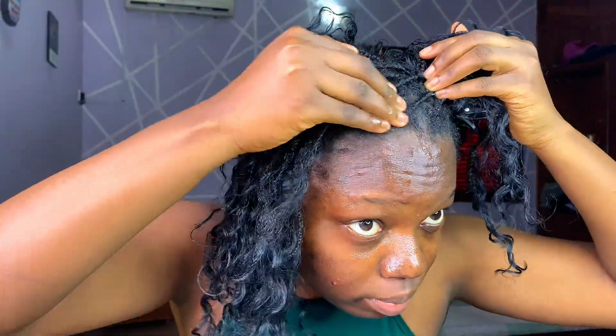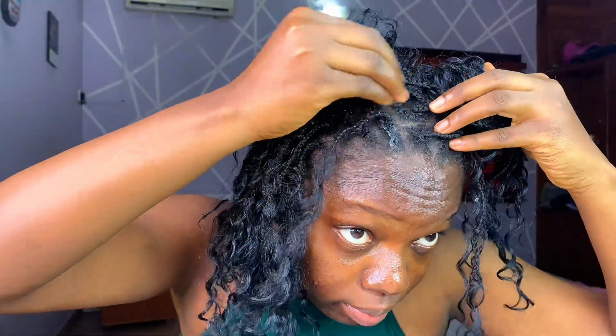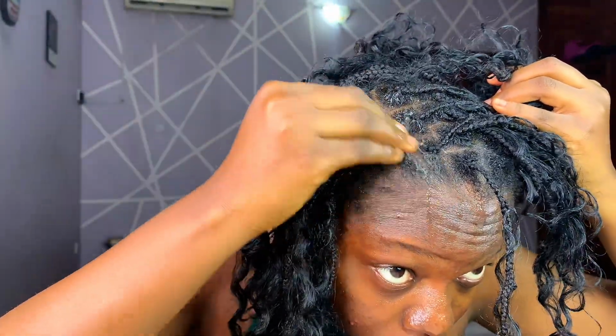So after that, I'm just basically opening up different lines of my hair and adding the aloe vera. I'll be doing that to every section of my hair. And you can see as I'm adding it, you can see the hydration it adds to my hair. So I'll definitely recommend this. Once I'm done, I'll do this to all the sections of my hair, basically just applying the aloe vera to my hair.